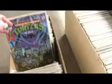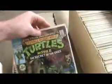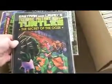We got the movie adaptation of Ninja Turtles in multiple different forms, I think. No, that one's the first movie. Then the adaptation of Secret of the Ooze. Then this one over here is an adaptation of the first movie as well, with different art. Same with this one, Secret of the Ooze. So there is a difference between these two, for sure. And then the adaptation of the third movie.